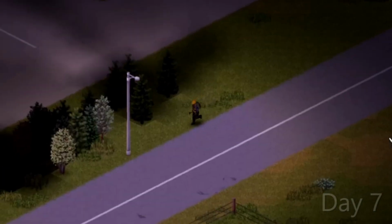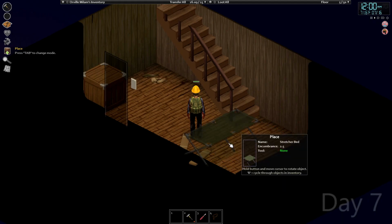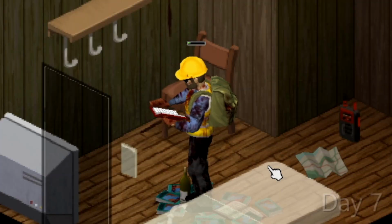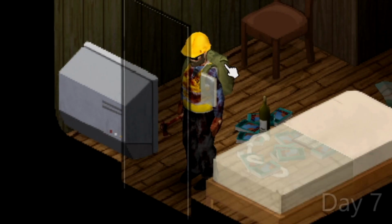Jogging my way back to the rusty rifle, I gain a level in sprinting, reset my barricades, offload some items, and read Mechanics Volume 1 for the rest of the night and early morning until falling asleep at 1:20 AM.